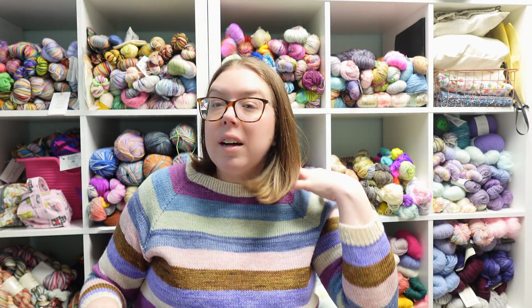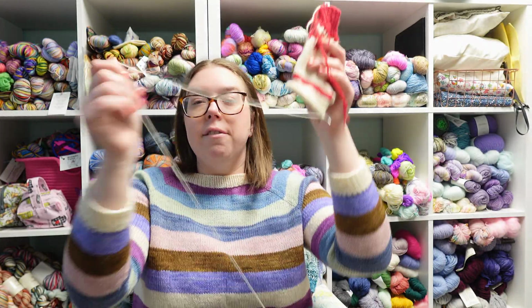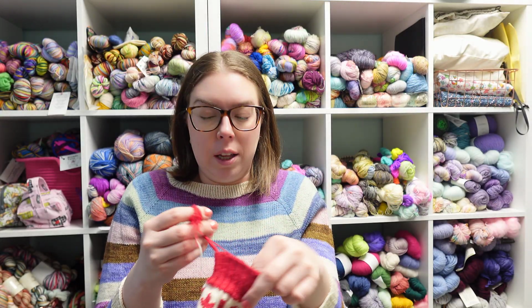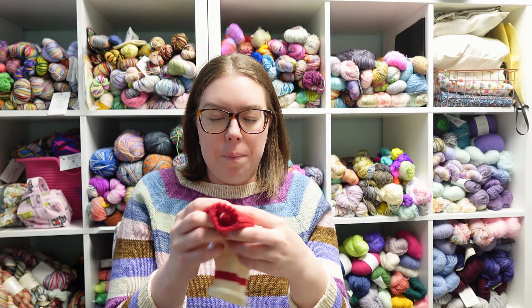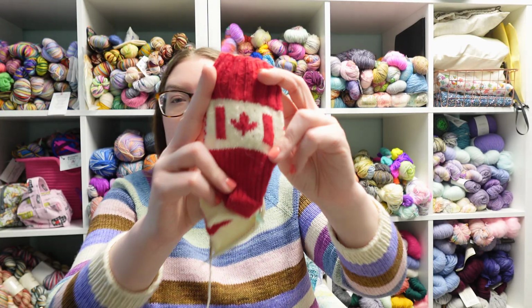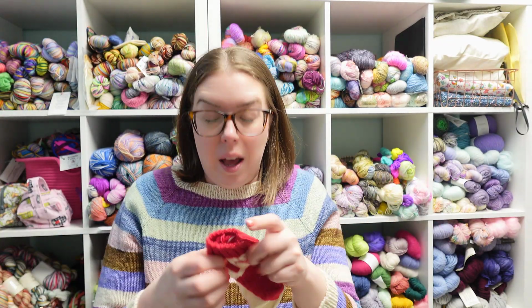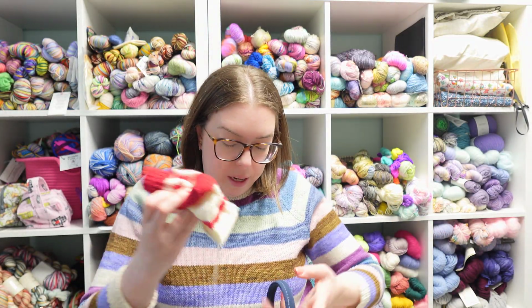So I have the first sock done. I am on the second sock. I have 5 rounds left of white to do, and then I get to do the second red stripe and weave in all the ends and block these. They do need a good blocking just because of the color work. The floats are longer and I wasn't super precious with my color work, so sometimes you can see a little bit of the red come through here. It's a sock, and I just want to get this done. I'm hoping it will be done soon.